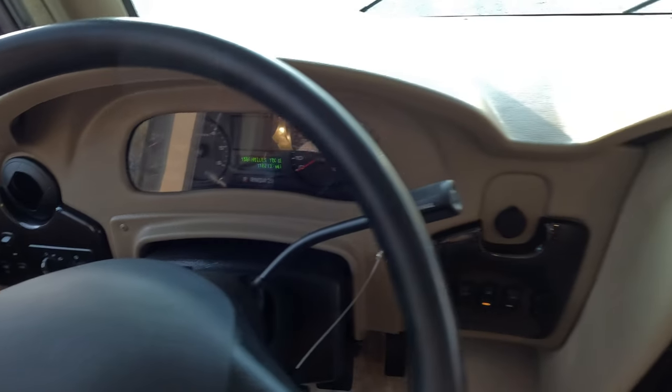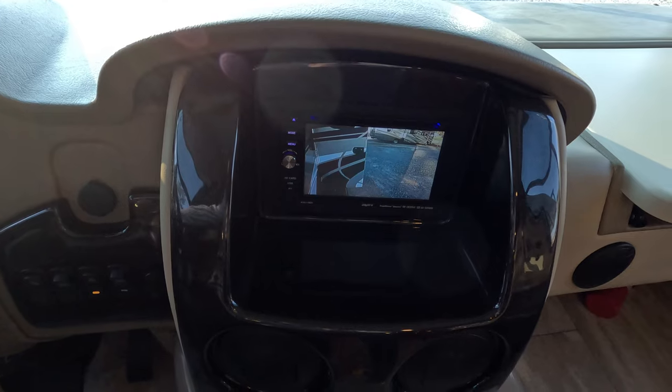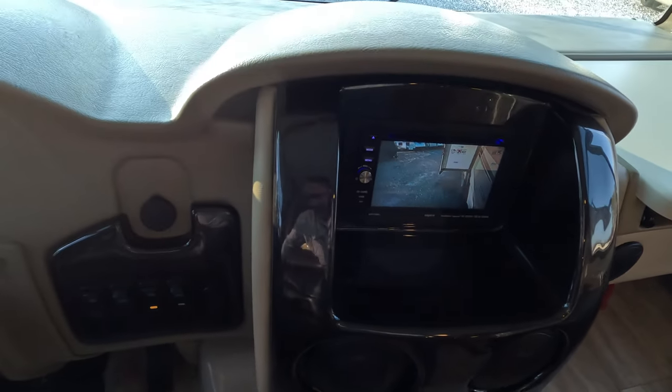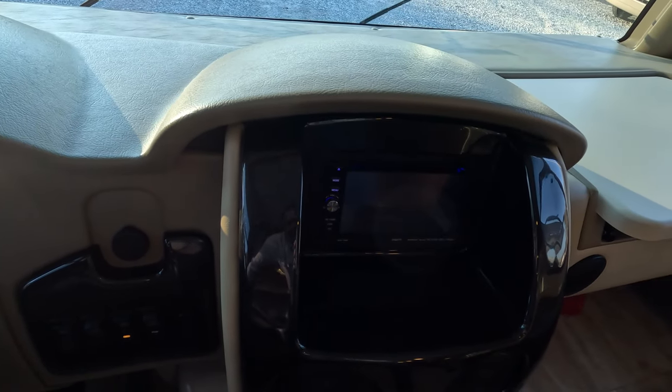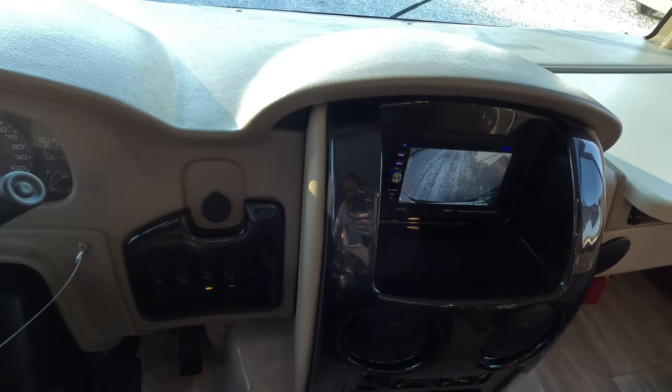10,213 miles. Backup camera. Side camera works with the blinkers. That's just letting me know my steps are out. Dash air is good and cold. Not like you really need it right now. It's 45 degrees.